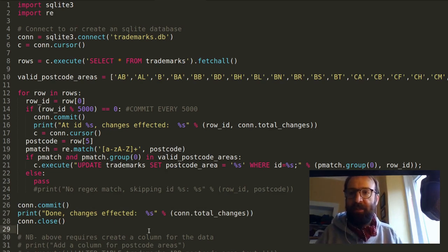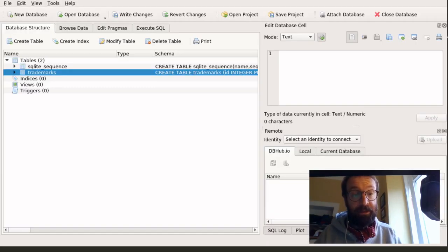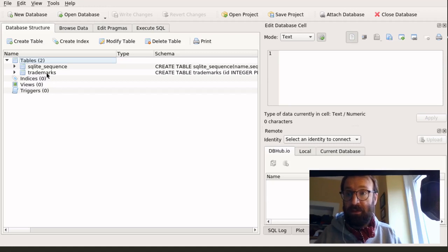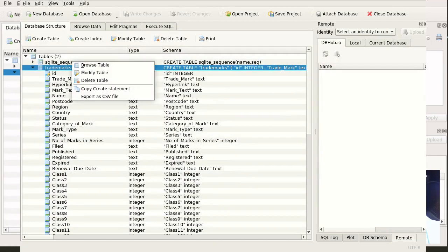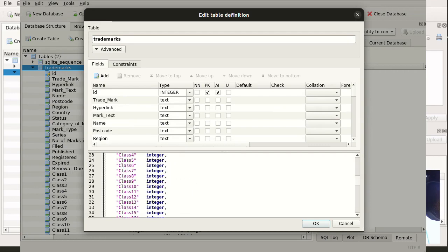Now, there's one little piece of the puzzle that's missing here, and that is the fact that we are setting a postcode area field that doesn't exist in the table yet. We could either do it using the cursor and execute and commit an alter table statement, alter table trademarks adding the postcode area text, or we can do it with the database browser. Using the database browser, the way to do this is to go to trademarks, go to modify table, and in modify table there is fields add, and we can name this postal area, give it a type of text and save that.